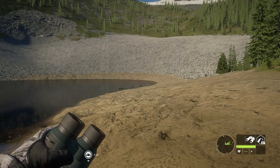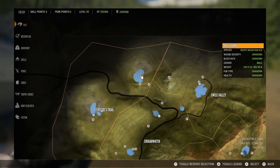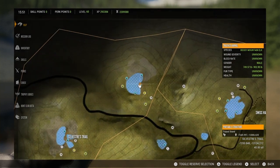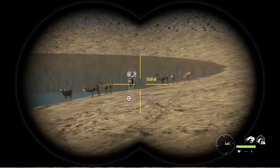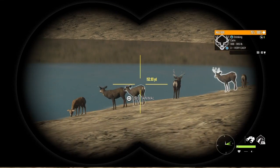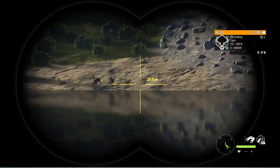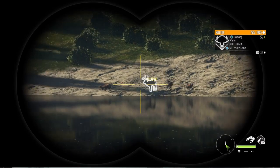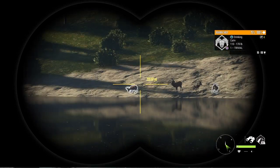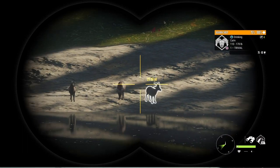Now this lake here, this is actually a pretty good lake. I'm going to show you quickly. So top left hand corner, you got this little lake out top. I already had a setup. I do got a level 4, level 3, 2 minor. Got another level 3 over there. In this spot also, it's good for bighorn sheep, as you can see.